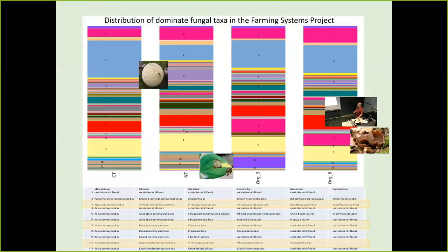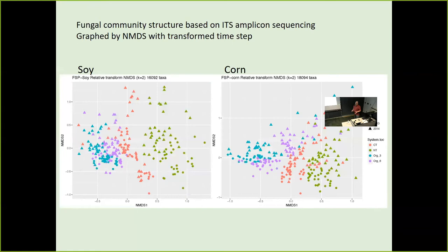if we want to look at the structure of the fungal community, generally what we'll do is develop distance matrices. And in this case, we've done that and plotted them using NMDS with a transform time step. And so this looks pretty confusing, right? But if you look here, you have date: 2014 is triangle, 2013 is a circle, and the different systems are the different colors.